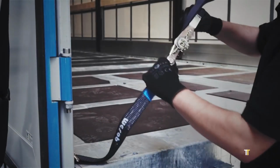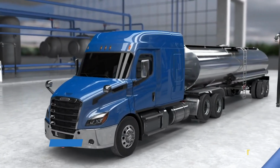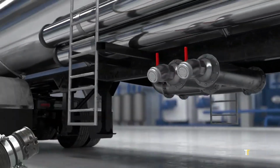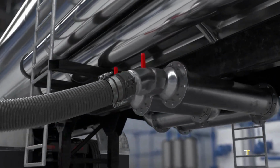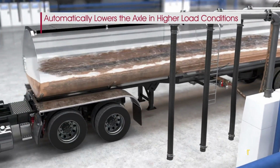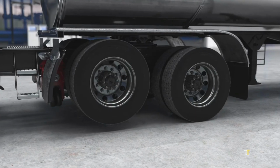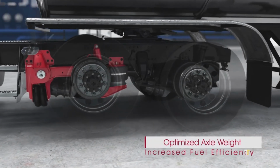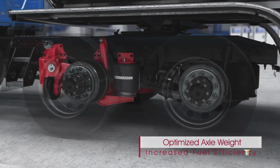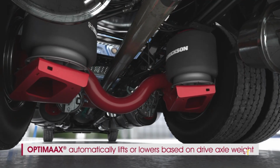handling equipment. Optimax is Hendrickson's revolutionary liftable tandem drive axle system designed for heavy trucks. By intelligently raising axles when not needed, it improves fuel efficiency, reduces tire wear, and enhances maneuverability. Ideal for fleets operating in variable load conditions, Optimax ensures operational flexibility while lowering total cost of ownership. Combining innovation with reliability, it represents a smart, sustainable step forward in truck suspension technology.